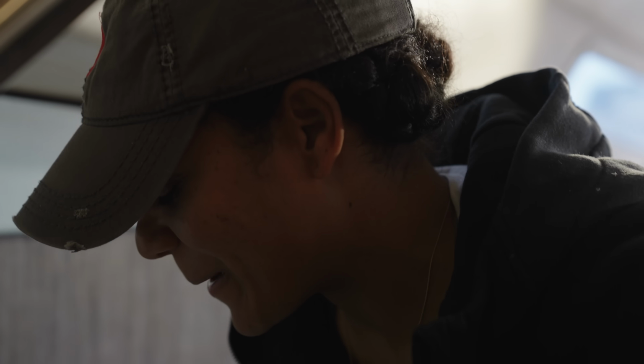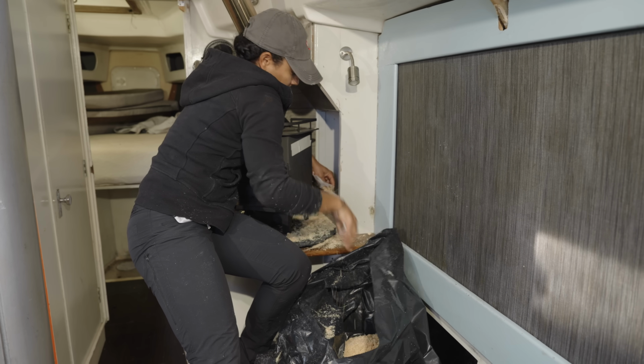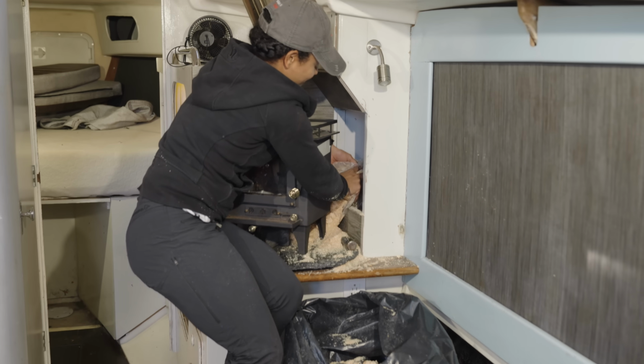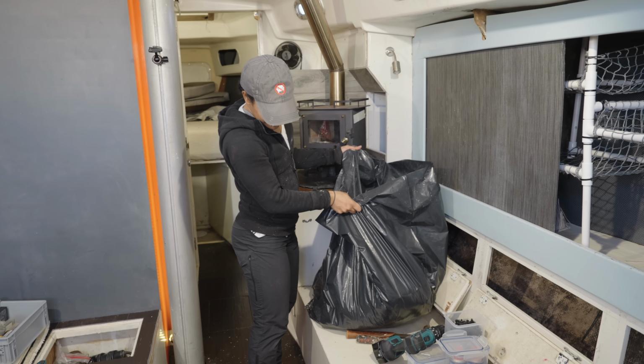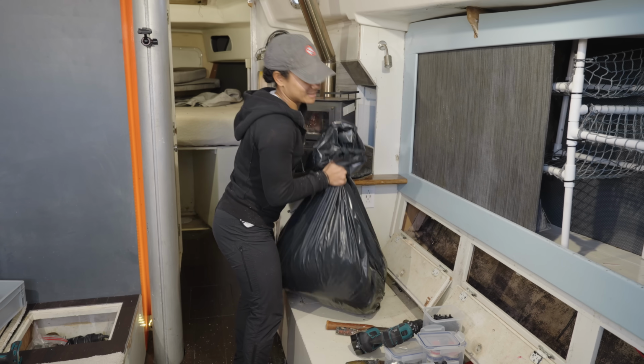My hands need a break. Yes, the last chunk. Oh, can you imagine this whole bag? Like all of this was in here.